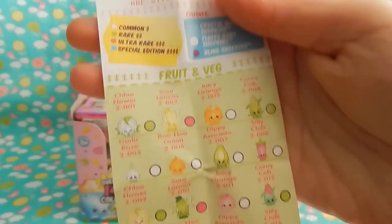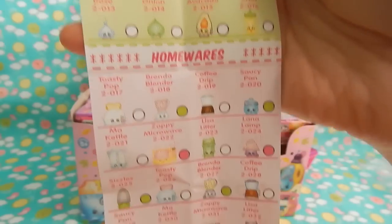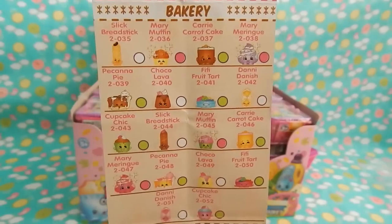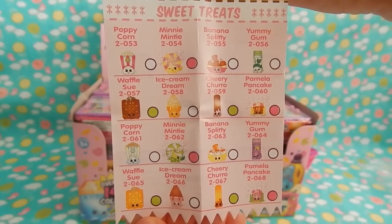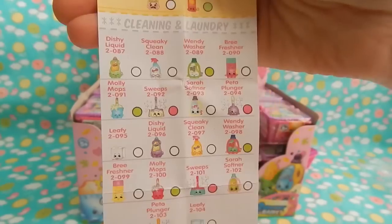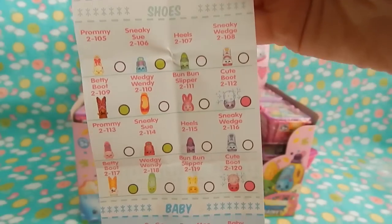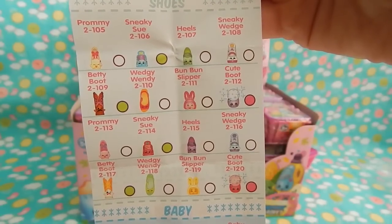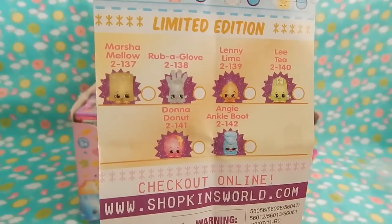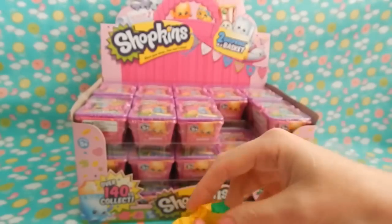Here's just a quick look of all the different categories in Season 2. We have fruit and veg, homewares, bakery, sweet treats, pantry, cleaning and laundry, shoes, baby, and limited edition. All right, let's get these Shopkins open.